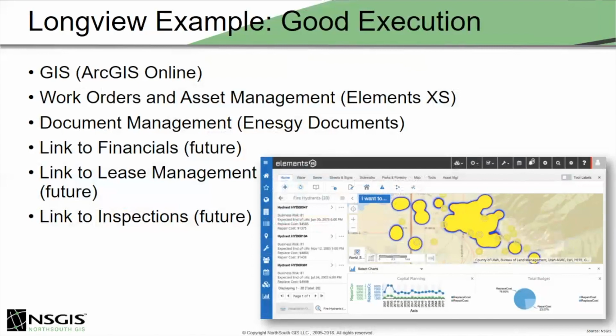What they have in place, and I'm not going to go through all the software names, is a GIS now. They had none a year ago. They have a work order and asset management system, which the distinction was nicely made yesterday. A facilities management, or as Eric Fan said, a management of assets is not asset management, right? I prefer to split the 2 terms into facilities management, that's work orders, and asset management, which is the financial side, okay? So they have software to do both. They didn't have that. Document management system, they didn't have that either.